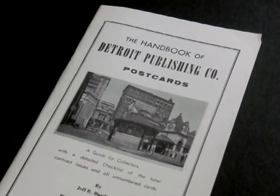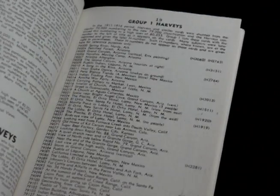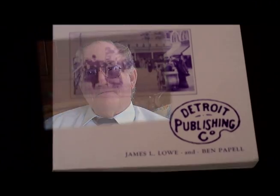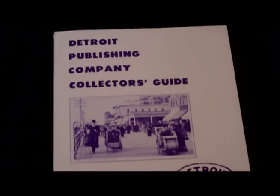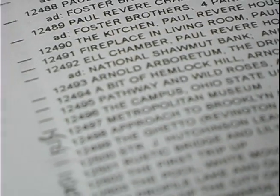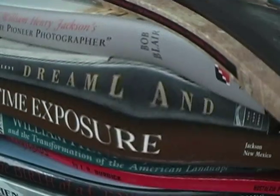The Handbook of Detroit Publishing Company Postcards by Jeff Burdick was the first guide to the collector, followed in 1975 by James Lowe and Ben Papel's Detroit Publishing Company Collector's Guide. The most comprehensive is the final, by Nancy Steckschulte in 1994. This allows the collector a complete look at all of the cards they published. But the books never seemed to come to an end.